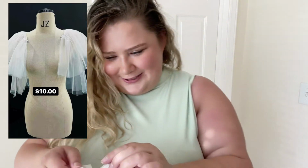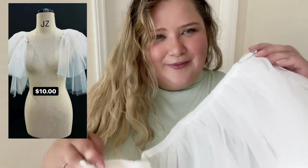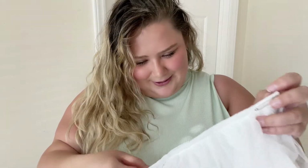One more thought I just had too. I don't know how I would feel about putting these safety pins into my dress. I guess maybe they do that, but dresses are so expensive. I don't know if I would like to put a safety pin into it.